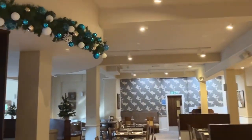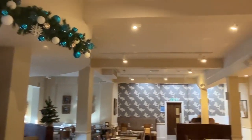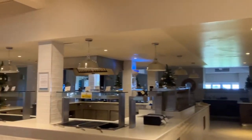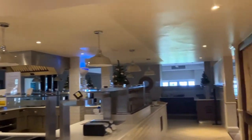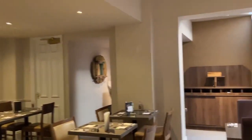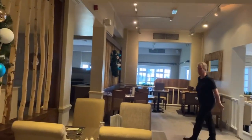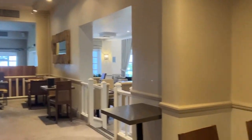This is the dining area. Christmas decorations. Looks very nice. There's nobody in here at the moment. You won't have a table, will you? Because there's lots of bits to it. There's more bits up there, look. There's bits everywhere.